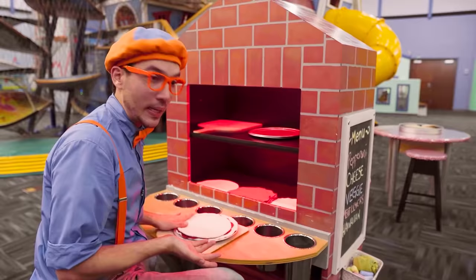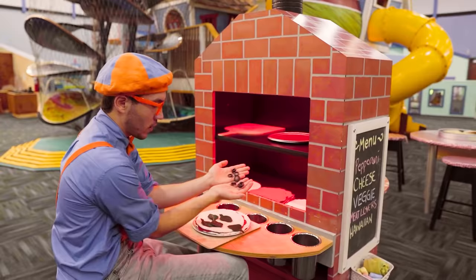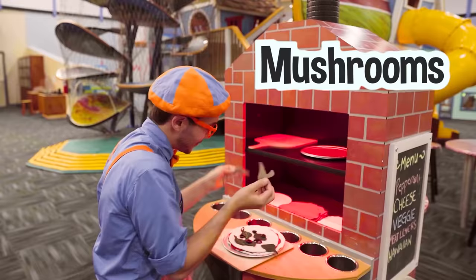We have some spinach. Ooh, so tasty. And we have black olives. Whoa. And they're all sliced up. Yeah, put those there. We have, whoa, woo. Do you know what these are? Yeah, these are mushrooms. We'll put these on too. We'll put on some onions, ooh.